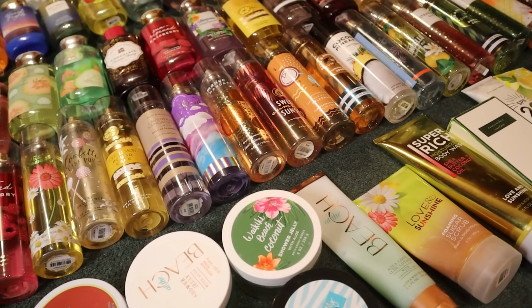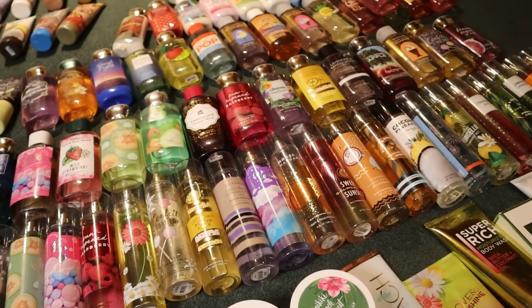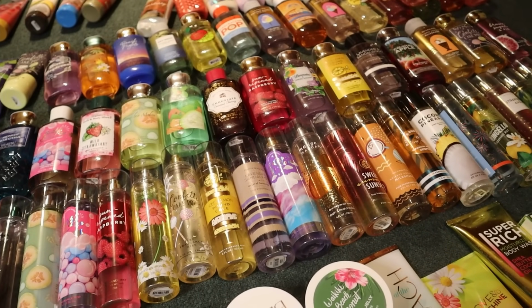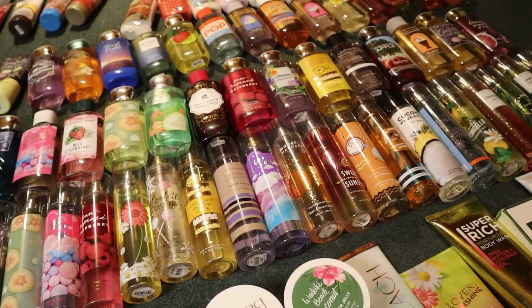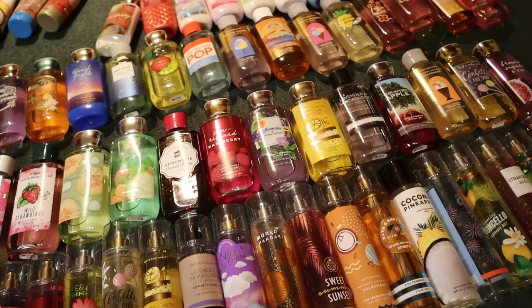This one is probably going to be the most challenging just because it is both spring and summer combined. I have kind of a blurred line when it comes to what counts as spring and what counts as summer for my body care personally, because I don't like florals very much on my own skin. So I actually use a lot of fruity scents in the spring, which can translate as a summer scent sometimes as well.